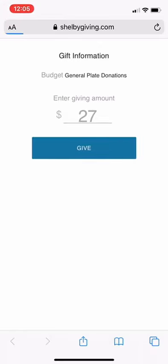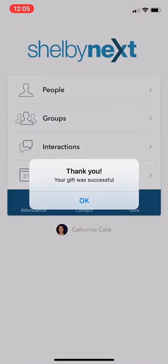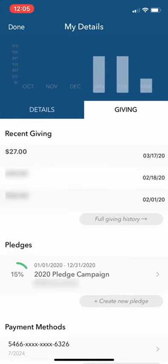I'm taken back to the app with a thank you message. You're welcome. To double check this, I'm going to touch my picture and go to my profile. I'm going to touch the Giving tab, and there I am able to see my recent donations, or click to my full giving history, or check how far I've come along in my pledge commitment this year.